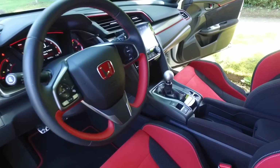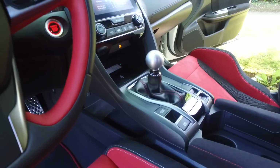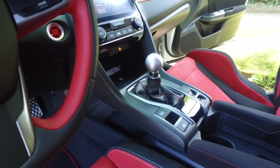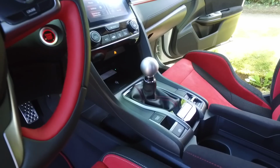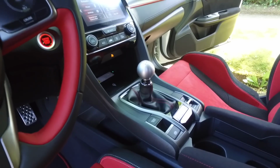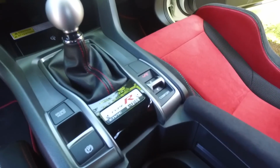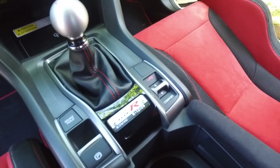Now that golf ball style shifter is metal, and I picked this car up on a real hot day, and I put my hand on it, and it was very, very hot. The opposite is true as well. I had a Carrera that had a metal shifter like that, and on a cold day, it's freezing cold. So just be aware of that. And then you can see here, each one is given a plate with its registration number.